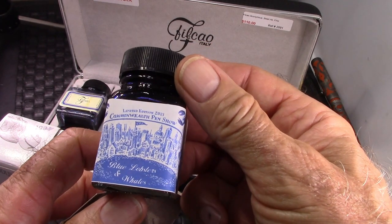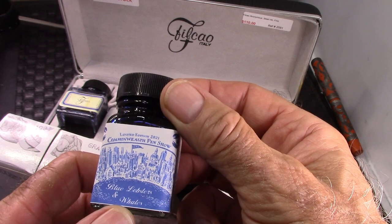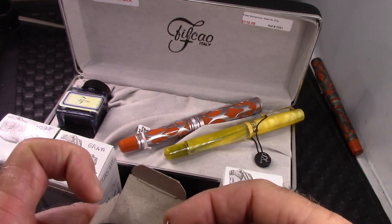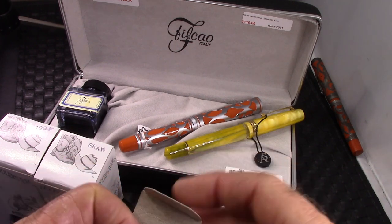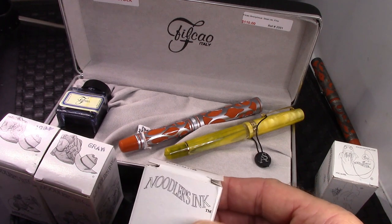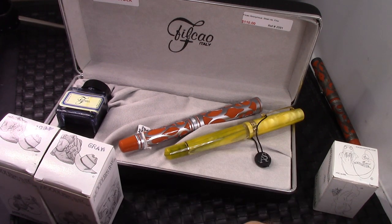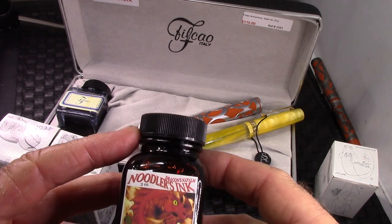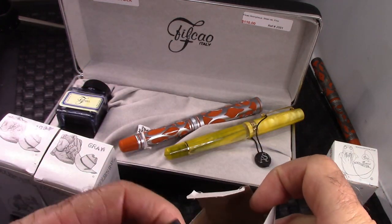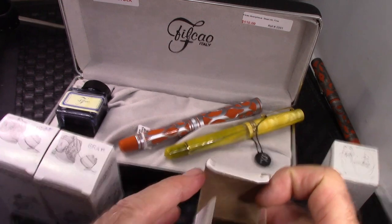That's another nice little gift, but at most pen shows you seem to get a bottle of ink. And of course it's labeled Blue Lobsters and Whales. It's a nice blue ink. And when I do a full review of these four Noodler's inks that I have, you'll get to appreciate each of their characteristics. Of course I got Dragon's Napalm, an ink that I've always been interested in. So I got three of the 3 ounce bottles for $30.